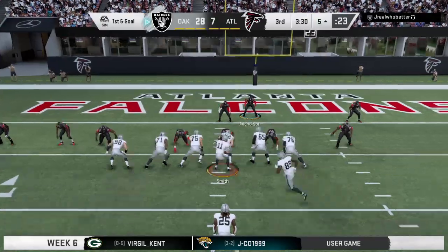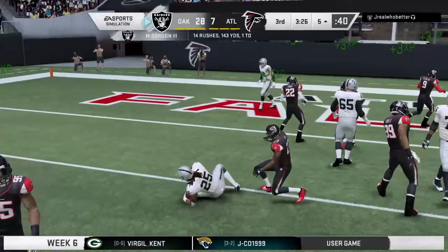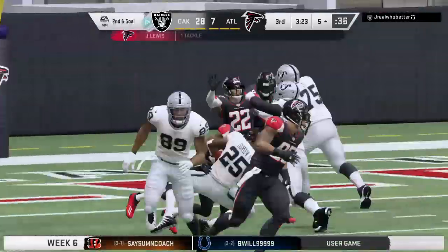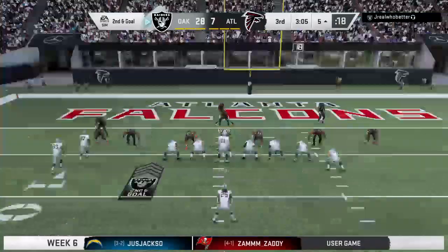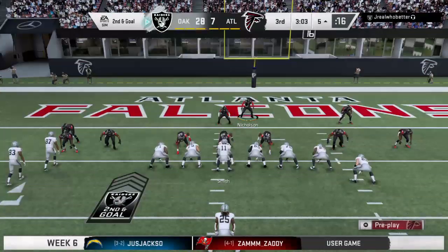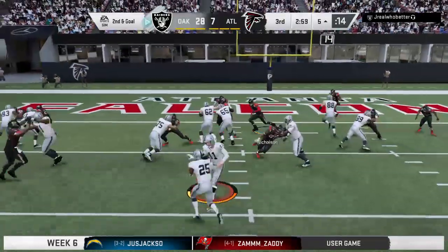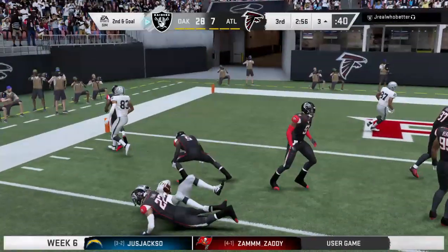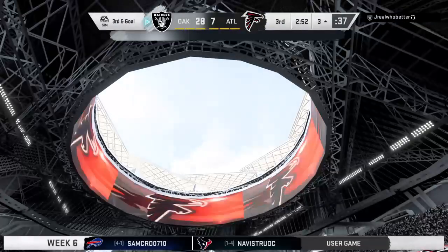First and goal, Melvin Gordon. And a minuscule gain of maybe a yard from the 6 to the 5. Well, Brandon, we always know that once you score 1 touchdown, you want 2. So far today, he's got 1, but was denied as he tried to get the second one. On second down, it's Gordon. And not a whole lot there. He does get a couple, taking it from the 5 down to the 3.